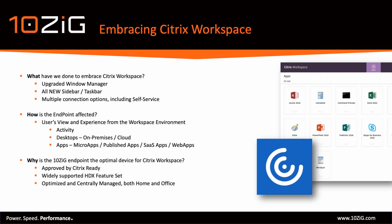So in addition, those apps are also now extended to not just support the traditional published on-premise apps, but also SaaS apps, web apps, and even micro apps, all to be consumed via Citrix Workspace, as opposed to under the hood of a Windows desktop. So whilst we recognize the reality is the Windows desktop and OS is here to stay for the foreseeable future, we want to embrace Citrix Workspace to allow users to access their resources locally at the endpoint, including those previously mentioned, such as apps and activity, etc.